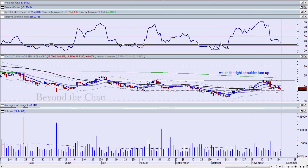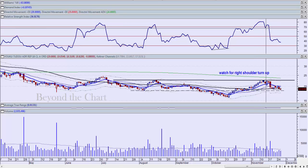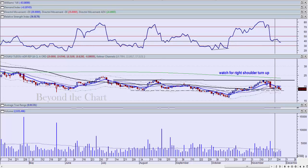Let's look at the RSI. RSI has pulled back. Okay, so look, here is a high. See how the RSI is up around 80? A lot of times what will happen is you get an 80 reading and then it'll pull back down into the 40 range.